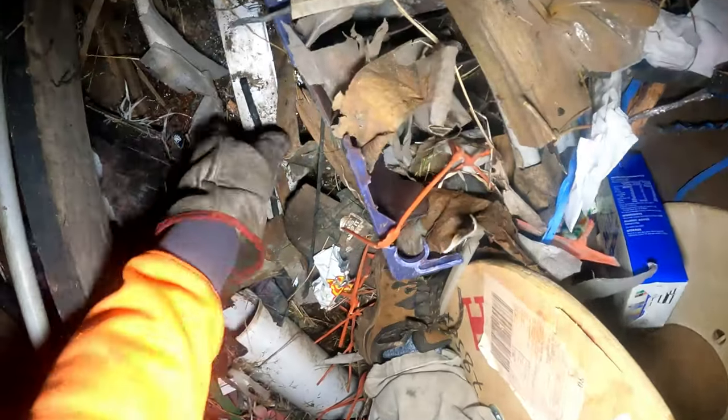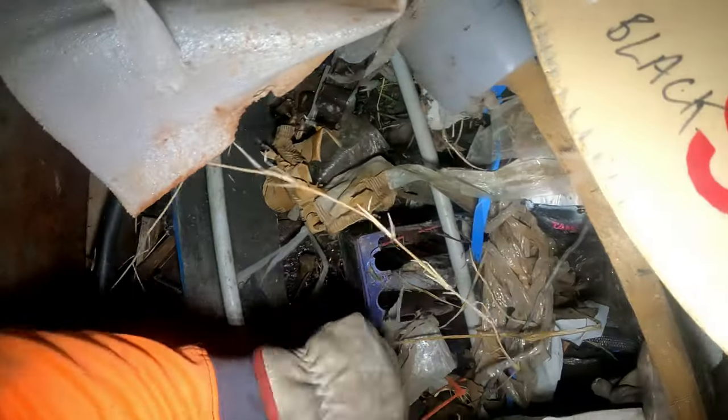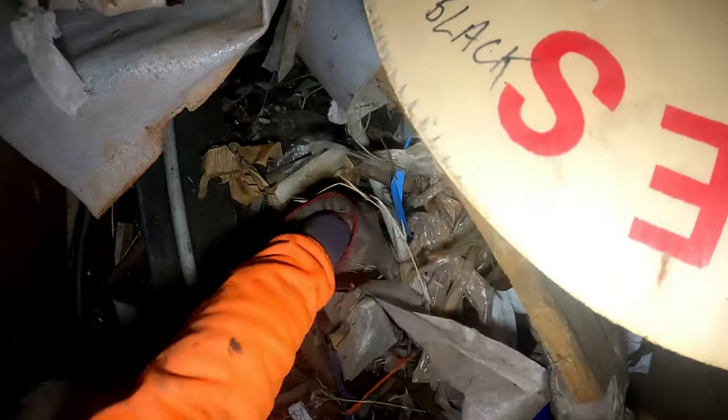Threaded rod. Damn, I thought that was it. We're digging it out of nowhere. Grab that. Bit of extruded. Damn, yes. There's another piece of copper down there. On the strand of it. What else are we going to find? Damn, a bit of wire there.